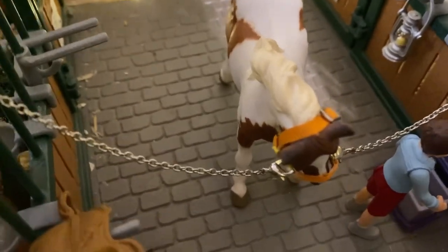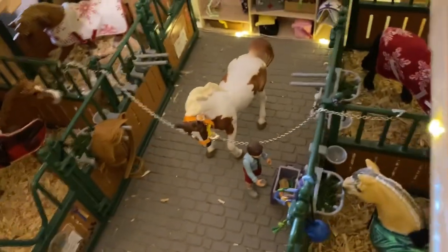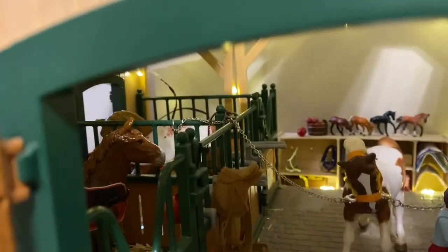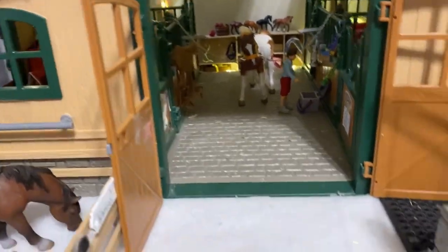Her name is Bridget, and she is a Collecta, and he's just giving her a nice groom. It's kind of hard to see her. That's a better angle. I totally forgot to mention that the whole barn has lights all over it, but you guys could probably tell. And I love it because it gets just a little more realistic touch, I guess.